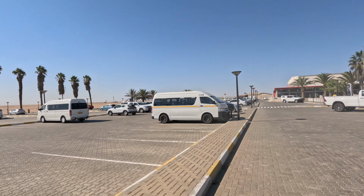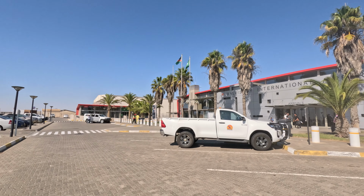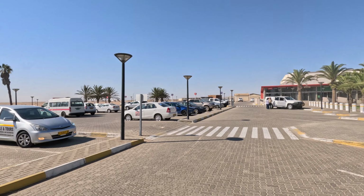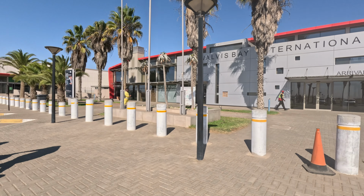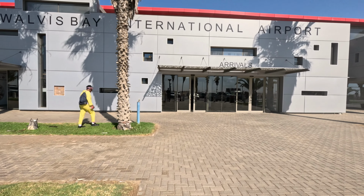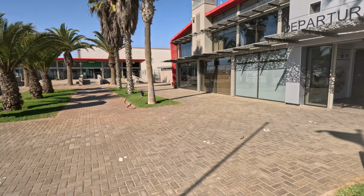I just want to go inside and show you guys Walvis Bay International Airport. You see there? Walvis Bay International Airport. Yeah, there we have a shuttle. So if you're coming to Namibia, then you can get transport from here to town. You can see the Namibian flag here, and then the Pan-African flag. So we have arrivals and departures over there. So probably I should use this entrance, but yeah, it's pretty small, this airport.